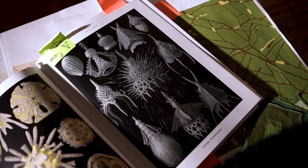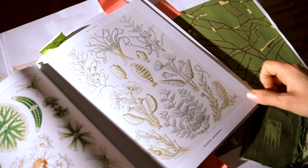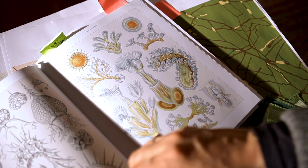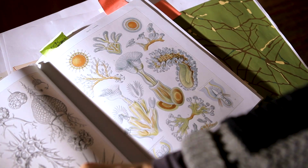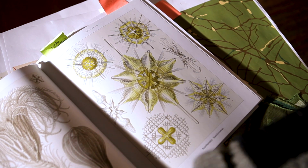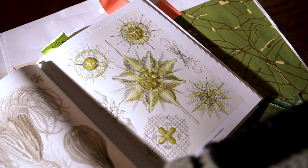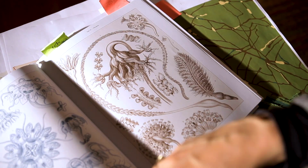The drawings are beautiful, and they were done right when the technology had just been developed to be able to see these organisms. They have this radial symmetry, animals that live in the ponds, and incredibly fantastic forms with beautiful colors, and they're just waiting to be tiles. They're so Baroque and complex and beautiful.